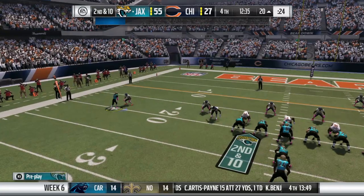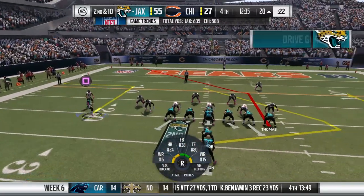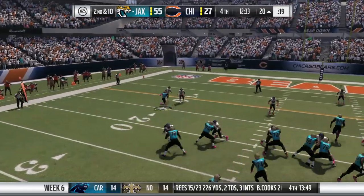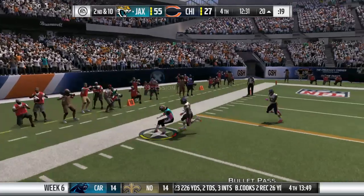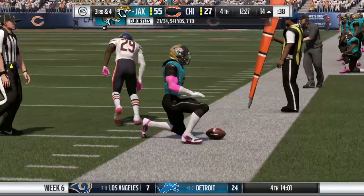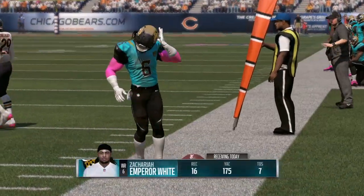Here we go now. They come out here in the eye. The wide receiver moving to a new spot. Bortles will try again on second down. And this time he's got the hookup. It's complete. 6 yards on the pickup, and all of a sudden here, it's third down.